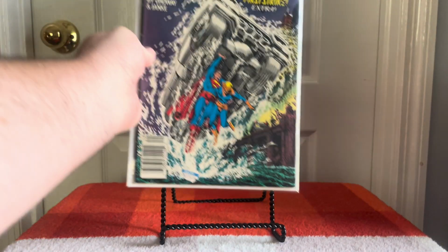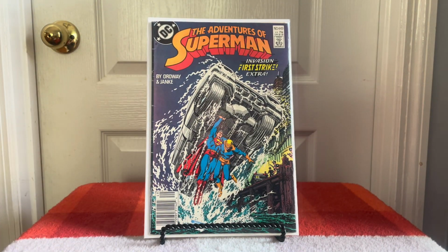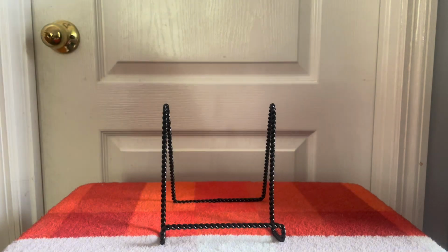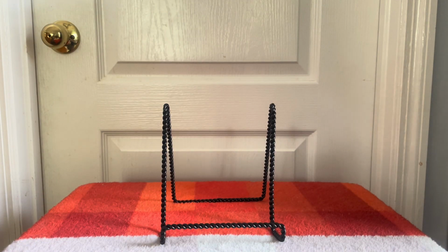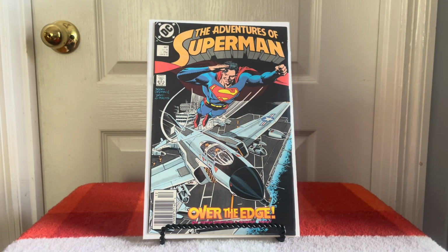Next book up, Adventures of Superman number 449. A little out of order here. Next one up is Adventures of Superman number 447. This book is from 1988.